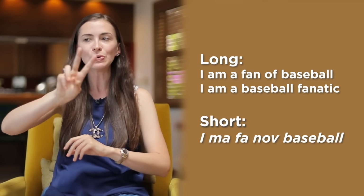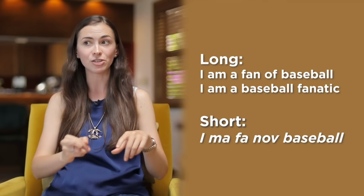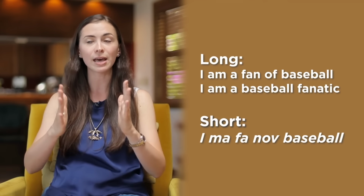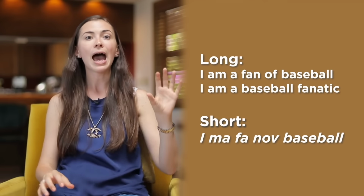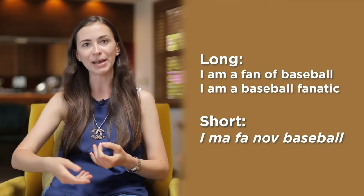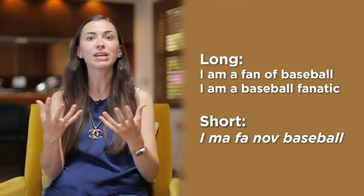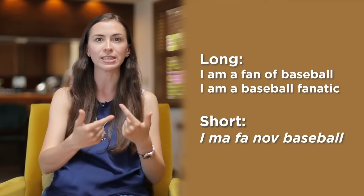So we see two phenomenons here. First, they are omitting words. They're just throwing them away. They're contracting them. And second, they are connecting what's left. I'm a fan of baseball. And when they speak faster, I'm a fan of baseball. You see, it was really fast. And unless you're used to people doing this, unless you understand that this is the technique that they're using, you're gonna have trouble understanding. Another tip for you, if you watch somebody's mouth, it's a lot easier to understand what they're saying.